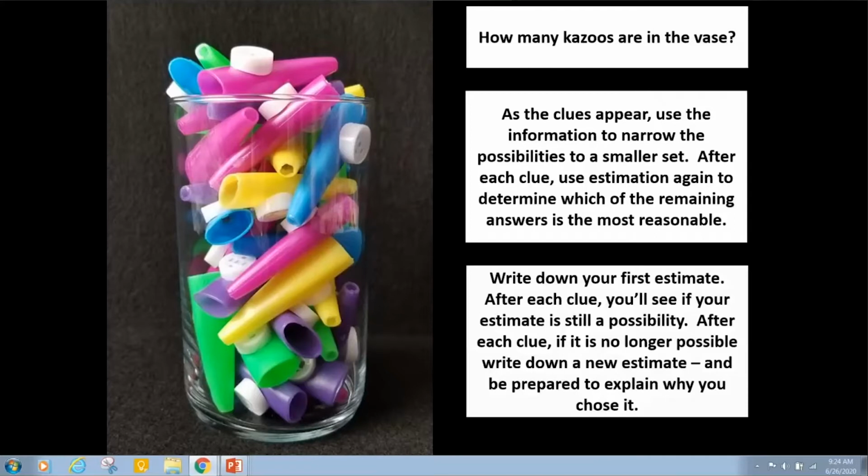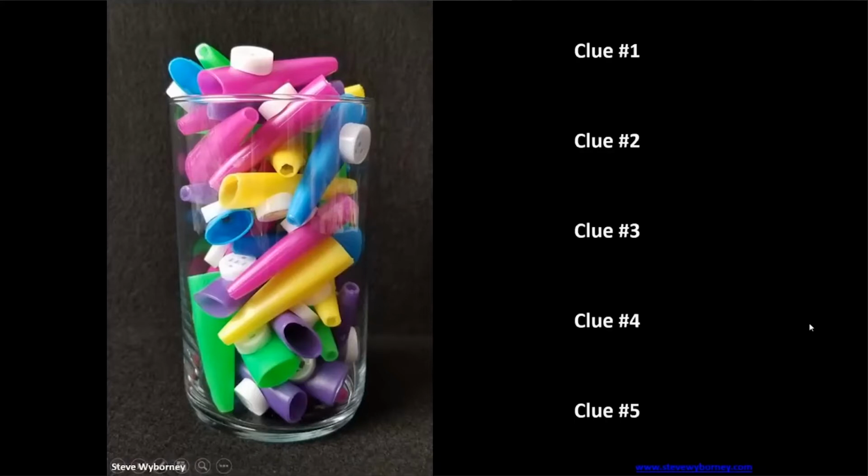Students will also have the opportunity to discuss their reasoning and explain their choices. The teacher will then go through the clues one by one, giving students ample time to check for reasonableness, discuss the possibilities, and justify their choices.